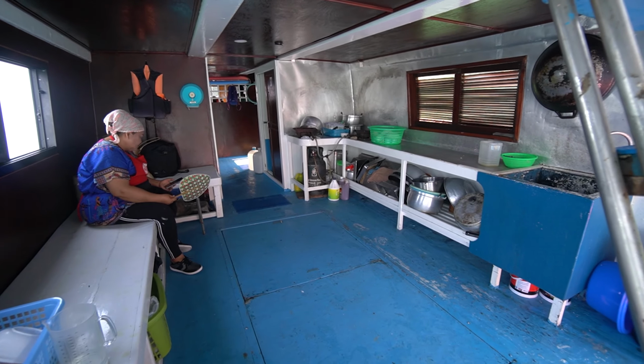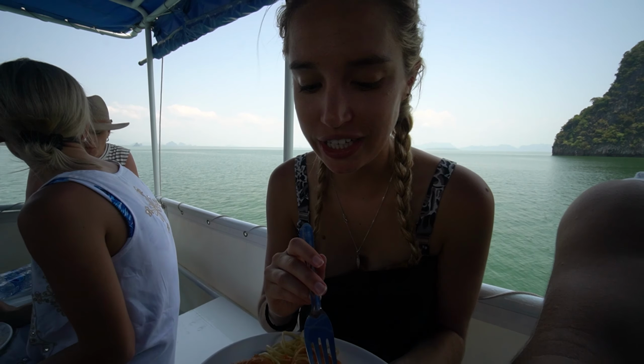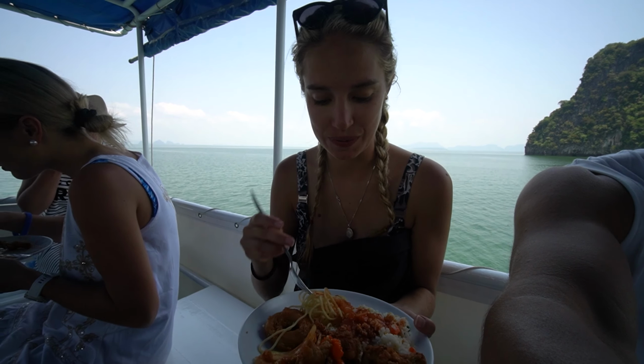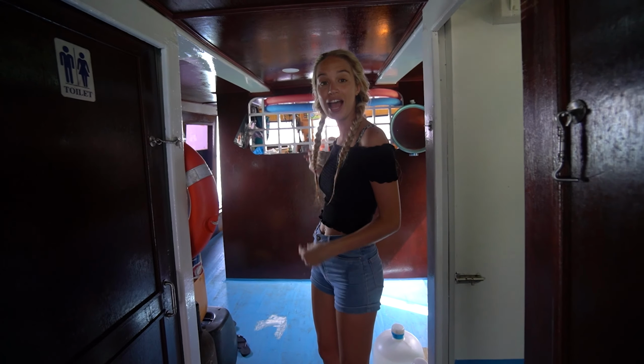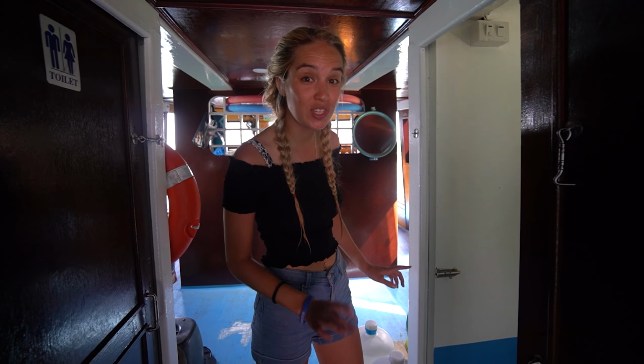So let me give you a boat tour. We are at the bottom of the boat and we are in the kitchen area where they cooked us the most delicious food for lunch. We have some rice and some chicken and a little bit of stir fry, some onion rings as well as noodles, but it looks pretty good. And if you're following me this way, we have the toilets to my left and to my right, and behind me is the captain's area and the front of the boat.